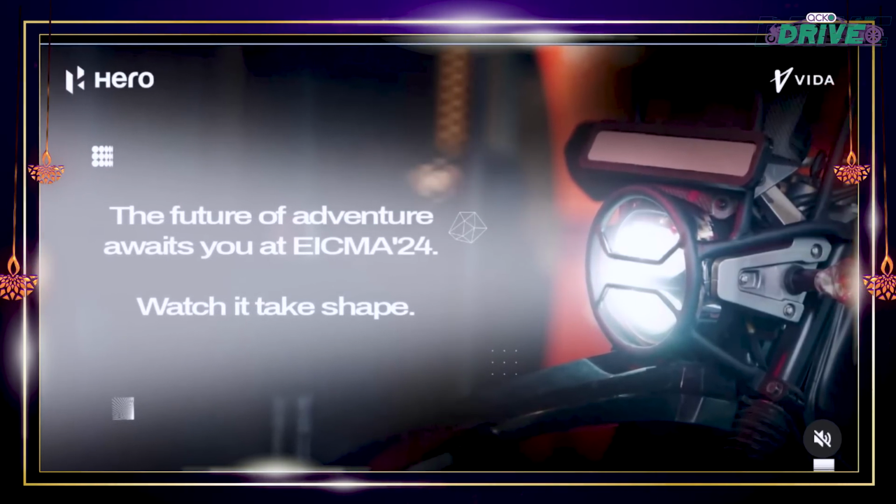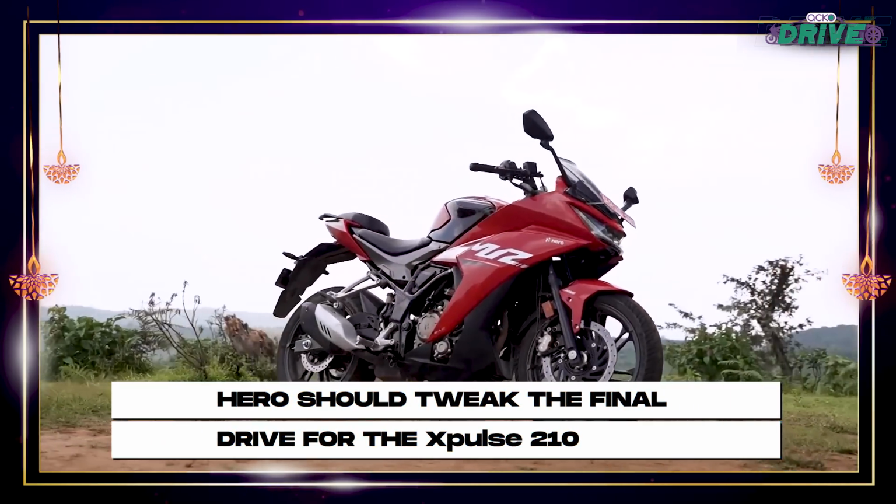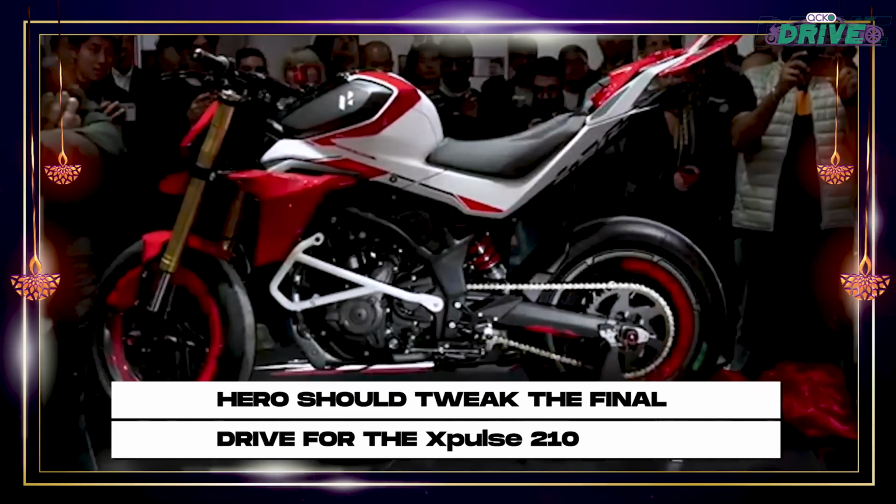Now, this is going to be more or less the same current X-Pulse with minimal modifications to house the new 210cc liquid-cooled engine from the Charisma XMR. And the launch of this bike in India will take place right after EICMA.